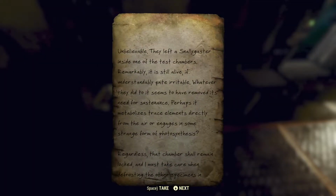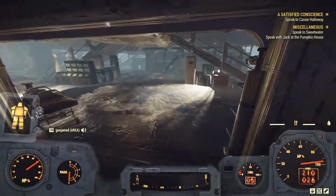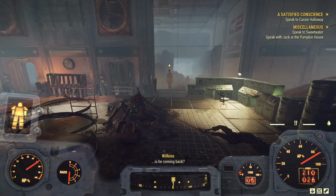Let's see. Unbelievable. They left a Thaligaster inside one of the test chambers. Remarkably, it's still alive, if understandably quite irritable. Whatever they did, it seems to have removed its need for substance. Perhaps its metabolism? Engage in some strange psychosis.